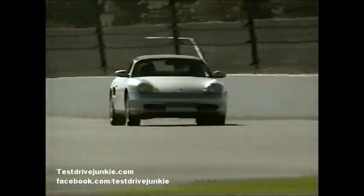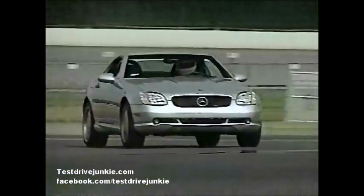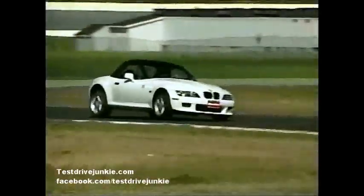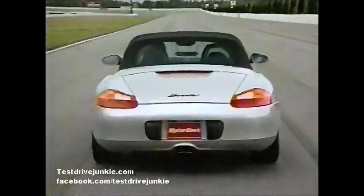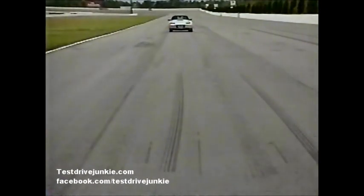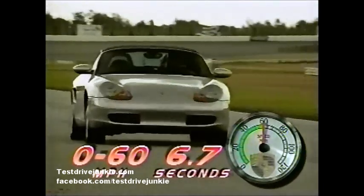But while price usually influences the decision of which car to buy, it's performance that is the strongest motivation for sports car enthusiasts. With that in mind, we hit the track, specifically the road course at Pennsylvania's Pocono International Raceway. First up is raw acceleration. Launching easily thanks to its excellent clutch feel, the lightweight Boxster posted a 0 to 60 time of 6.7 seconds.